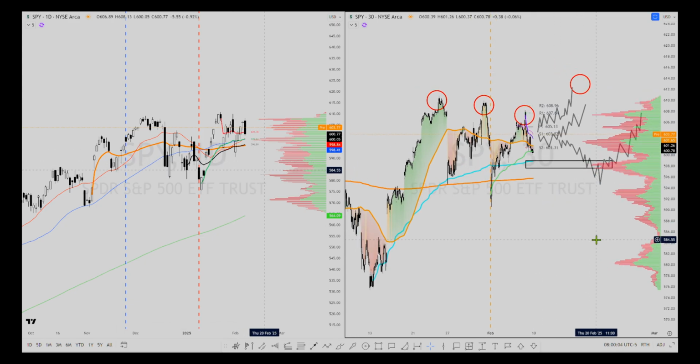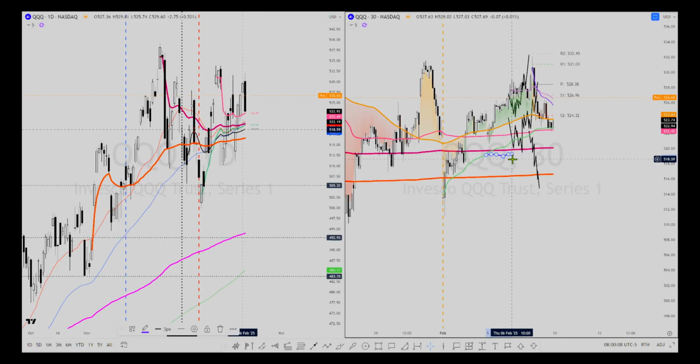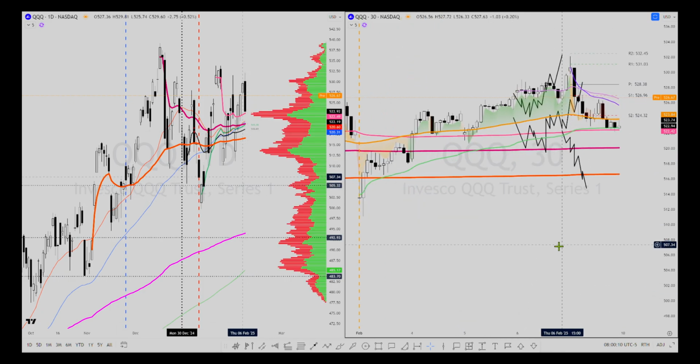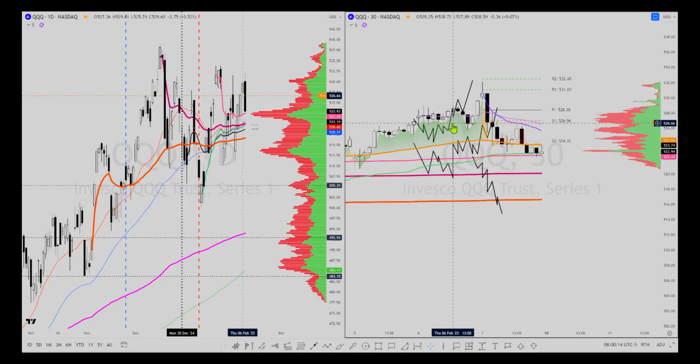Going on to the QQQ. Mapped out some scenarios from last week. We're looking for this pullback in here to push up. We got a mapped out scenario that we're looking for it to pull back into that week-to-date VWAP, rally back up and go. And also to see if it pulled back and didn't reclaim, would it continue to fall?